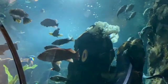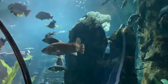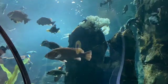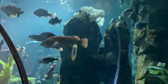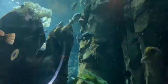Now that looks like cauliflower. It does, right? Yes. That's an anemone. That's a plumose anemone. They get to be big and white. So it does look like cauliflower. Yes. Anemones are so amazing. There's a lot of different varieties too.